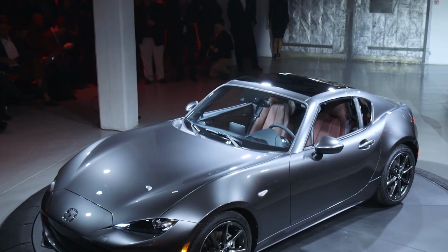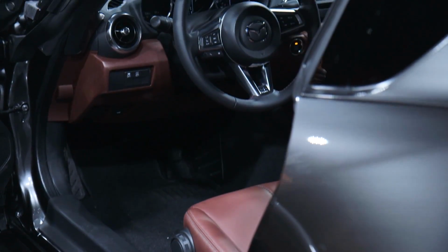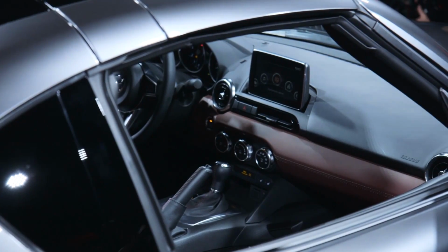I went to the reveal last night, and everybody was like, wow, they just won the auto show. And there is a little bit of that sense. It was kind of a surprise, right? No one really saw this coming. They've done hardtop Miatas and convertible hardtops in the past, but not quite like this. This is cool, man. It's one of those I-want moments. You're like, ooh, I could see myself owning something like that.